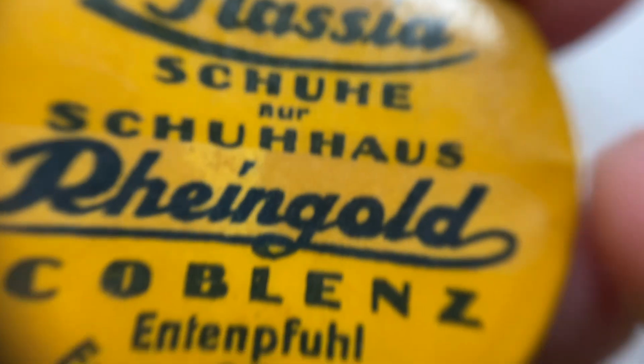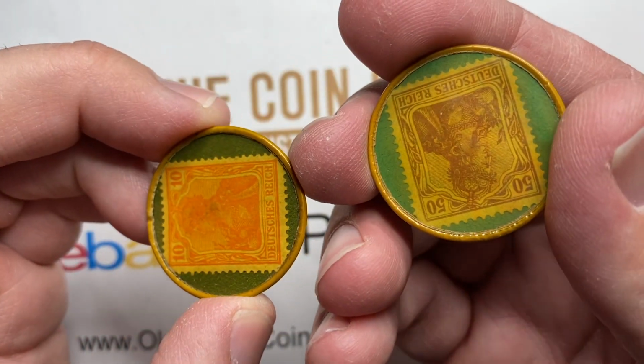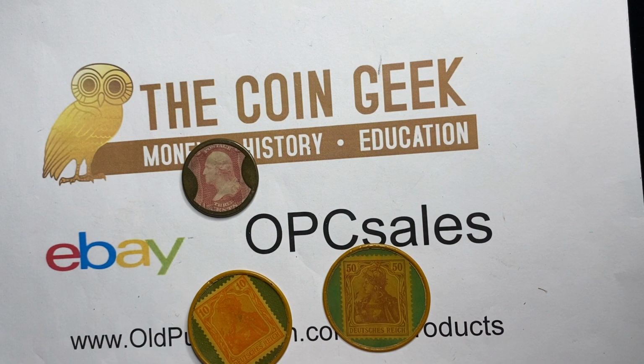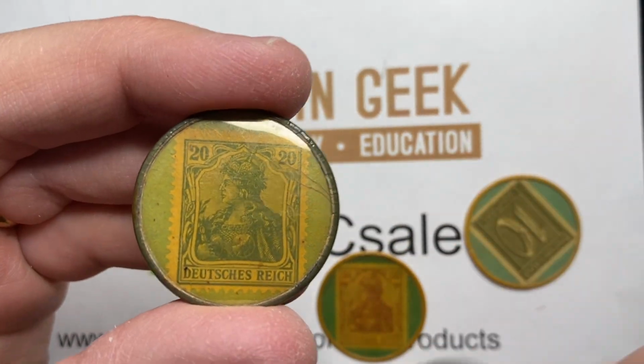So these two pieces had almost exact same color pattern to them, even though they're different companies. The plastic casing was identical, and the stamps were from the same time period, right? And so you had 10 Pfennigs or 10 Reichspfennigs on this one, and then these guys had a 50 put in here. Deutsches Reich 50. So those are cool. And then they had a couple others that were a little bit different. This one had the same type of stamp, but this one had a 20.